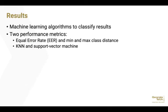And so for the results, they use machine learning algorithms to classify the results, and 2 performance metrics are defined here: the equal error rate, and the minimum and maximum class distance. The KNN, or K nearest neighbor, and support vector machine algorithms are used, again, as I said, to classify the results. The equal error rate is the rate at which the false accept rate and the false reject rate are equal, and is a good measure to compare different classifiers.